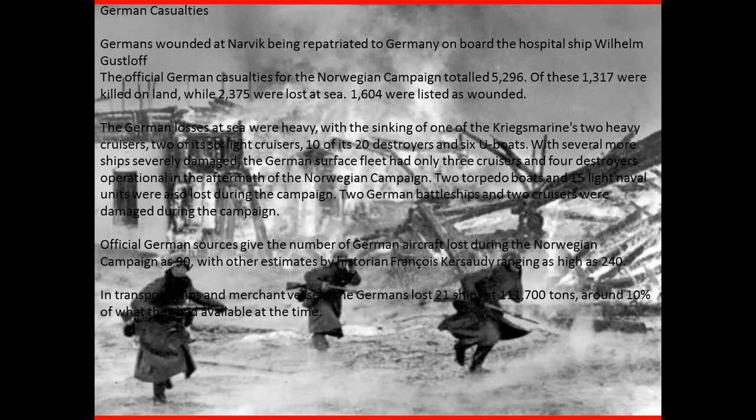German casualties. Germans wounded at Narvik being repatriated to Germany on board the hospital ship Wilhelm Gustloff. The official German casualties for the Norwegian campaign totaled 5,296. Of these, 1,317 were killed on land, while 2,375 were lost at sea. 1,604 were listed as wounded.